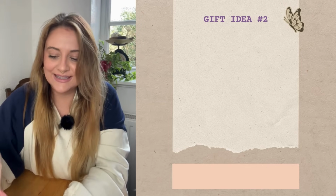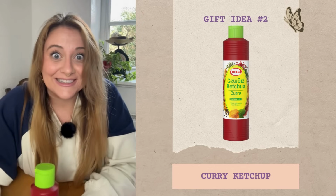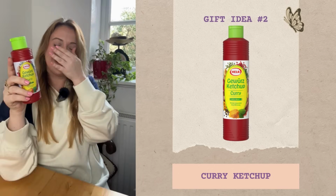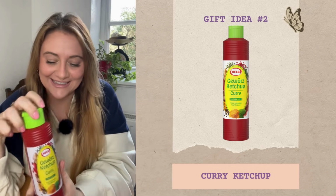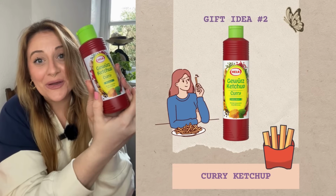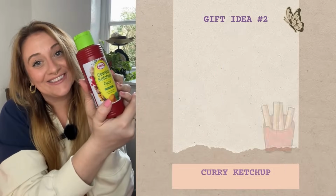Sticking with the sauces, the next thing is going to be curry ketchup. Germans love their curry ketchup, and fun fact about me, I actually hated it when I first moved here. Don't come at me, but now I actually love this. It's so funny how your taste can change when you live abroad. I don't know anybody who doesn't love hummus or French fries back home, so this is gonna be super fun for them to try out.